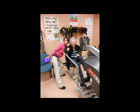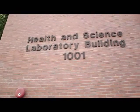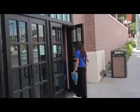What makes our program unique? One of the things is that there has been consistency with the faculty for the last 20 years. In addition to that, there are graduates that are now working in the program, and this brings continuity not only to the curriculum, but also to the way in which the material is presented and how the students are evaluated.